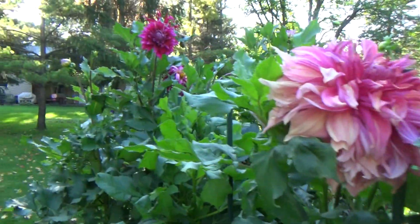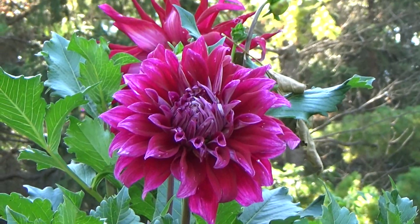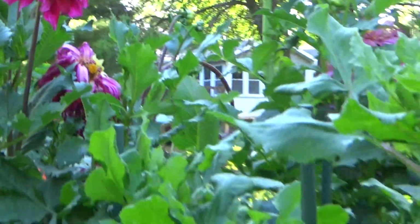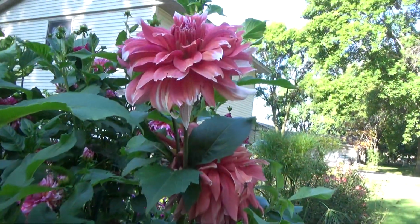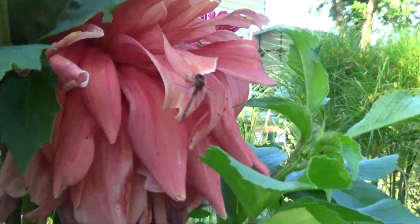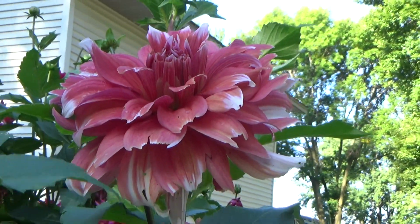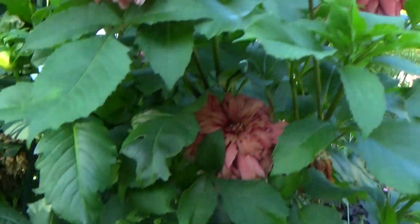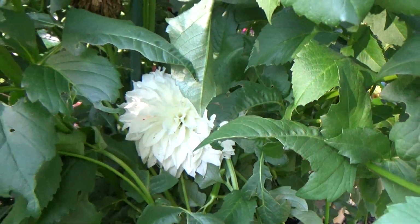Wow. And then this one's just starting to open up here. And this one's kind of a mauve color. Nice little dragonfly. And this is my white one in here. So I still have a little left. And let's see.